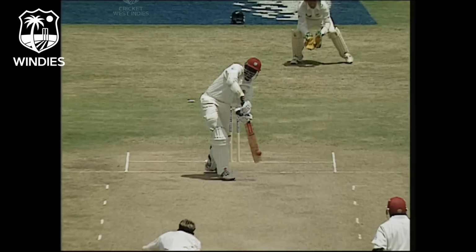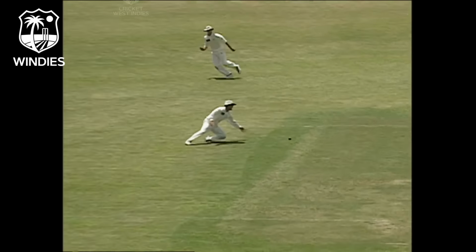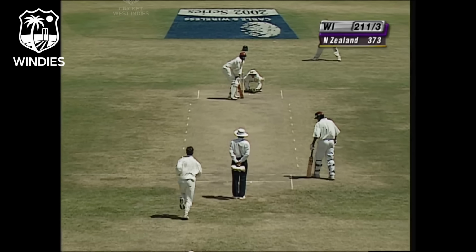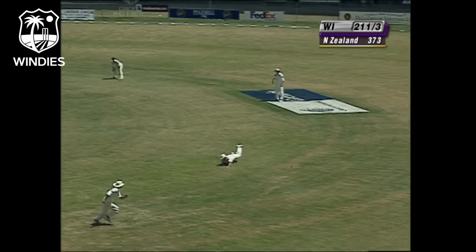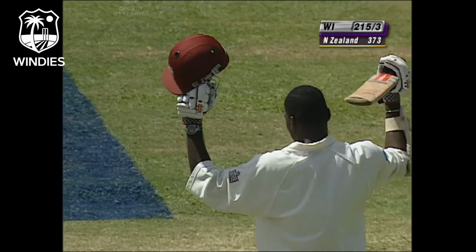Well, it's been a controlled innings by Chris Gayle, mixed with aggression. This is a lovely shot. Oh, real movement of the feet. Drives through the line. I would have kept battling on until Chris Gayle got his 100. Very powerful stroke through the covers. That's his 100. Chris Gayle's second Test 100.